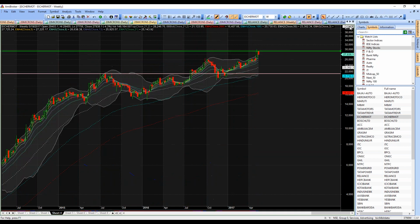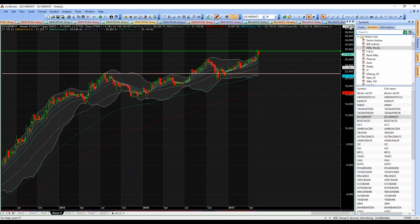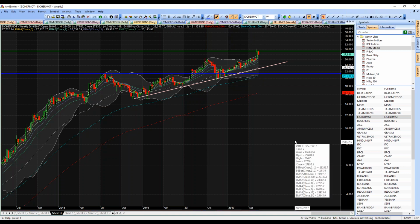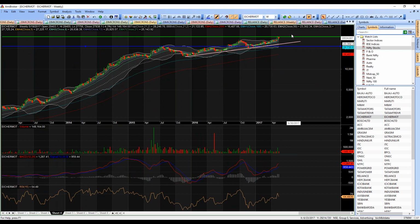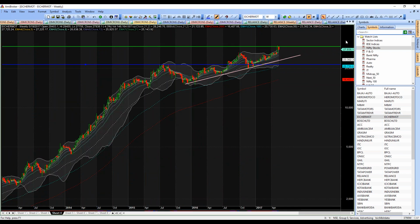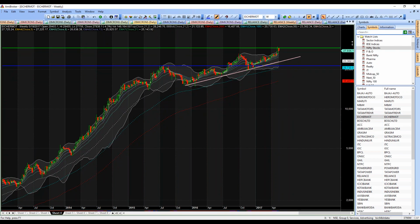All right, so good up move that has happened. I'm guessing some good result last week, good volumes, and the overall trend is definitely up for this stock, no doubts about that one. Okay, right. All right, so don't want to be getting out of this too soon. Long-term investors should probably continue to hold Eicher Motors, and this could easily, I think, go to 30,000 at least in the short term, and then perhaps even more. Who knows, right?